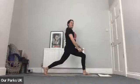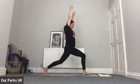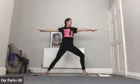Good for your balance, good for nice healthy knees. Deep breath here, inhale. As you exhale, you're going to turn the right foot out and bring the arms in line with the shoulders, warrior two. Tucking the tailbone under and pulling the pelvic floor up, so engage the pelvic floor here as well. Gaze down your front fingertips.